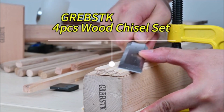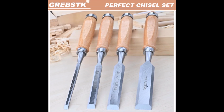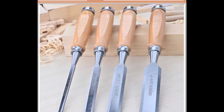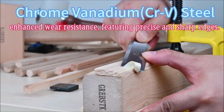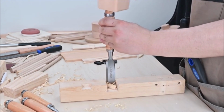Number 9. The Gresk 9.5-inch wood chisel set is an excellent choice for woodworking enthusiasts and professionals alike, offering precision, durability, and comfort. Crafted from high-quality chrome vanadium (CRV) steel, these chisels feature an impressive hardness rating of HRC 58-62, providing enhanced wear resistance and minimizing deformation or breakage for extended service life.